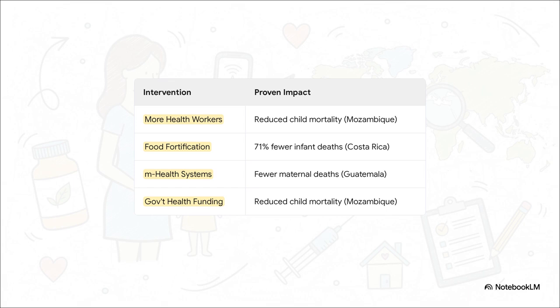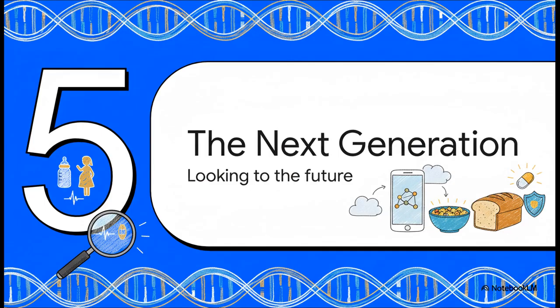A study in Mozambique found that when you invest in more health workers, mortality drops. We saw in Costa Rica that when you improve nutrition on a national scale, you get dramatic results. In Guatemala, we saw that when you use technology to connect communities, you save mothers. And, as seen again in Mozambique, when governments increase their health financing, fewer children die. It's not a mystery.